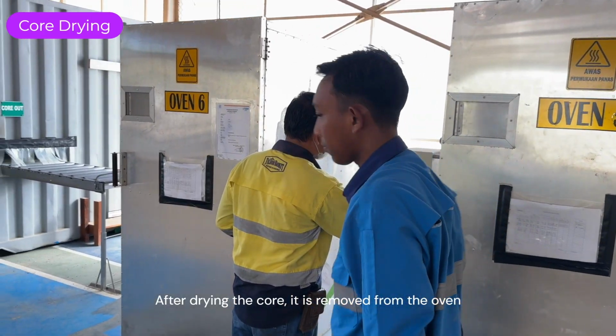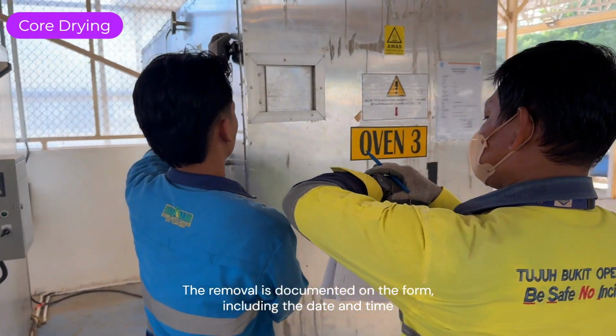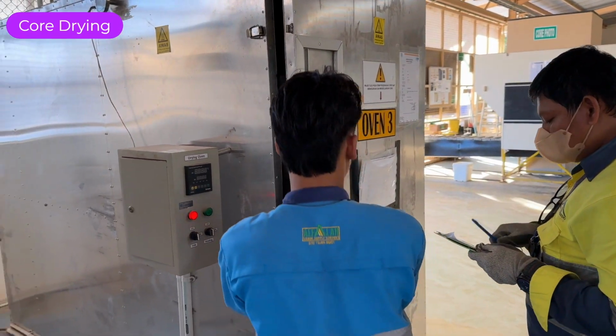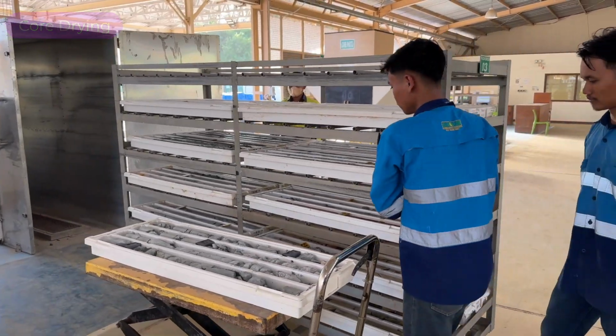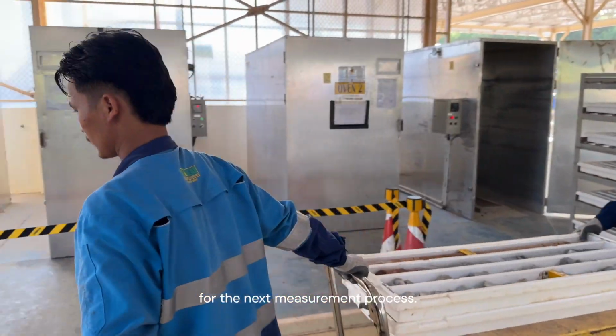After drying, the core is removed from the oven. The removal is documented on the form, including the date and time. Then, the core is placed on the roller rack for the next measurement process.